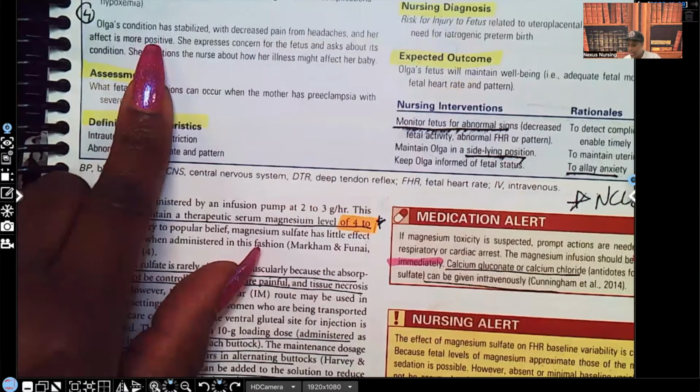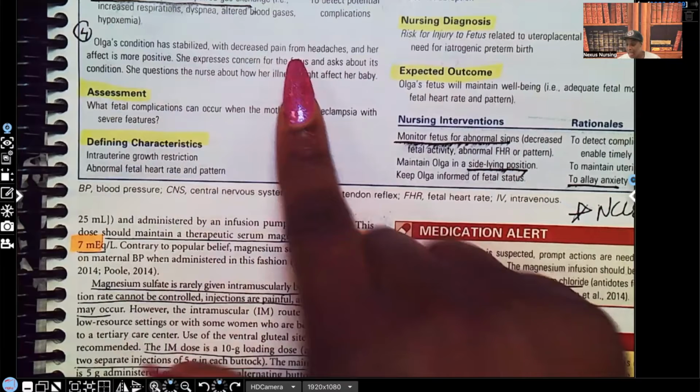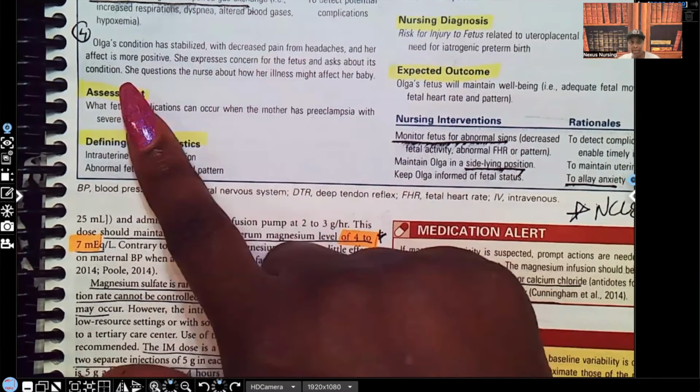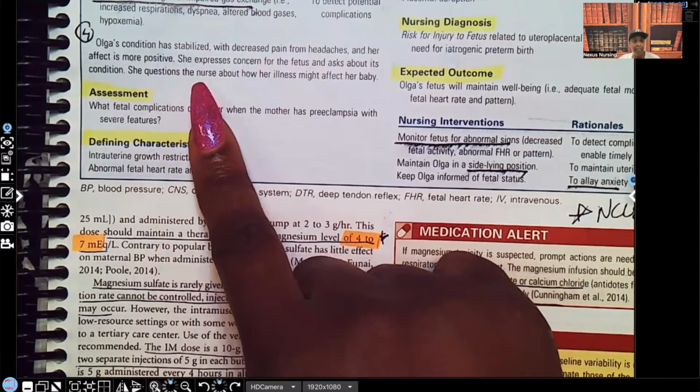Okay, so now Olga's condition has stabilized with decreased pain from the headaches, and her affect is more positive. She expresses concern for the fetus and asks about his condition. She questions the nurse about how her illness might affect the baby.